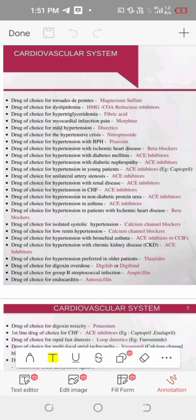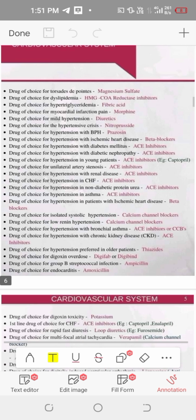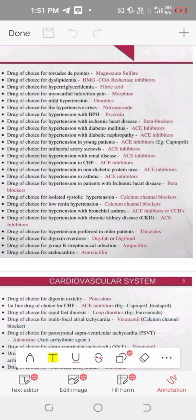Drug of choice for hypertension in congestive heart failure, ACE inhibitors. Drug of choice for hypertension in non-diabetic proteinuria, ACE inhibitors. Drug of choice for hypertension in asthma, ACE inhibitors. Drug of choice for hypertension in patients with ischemic heart disease, beta blockers. Drug of choice for isolated systolic hypertension, calcium channel blockers. Also in low renin hypertension cases, we can use calcium channel blockers.